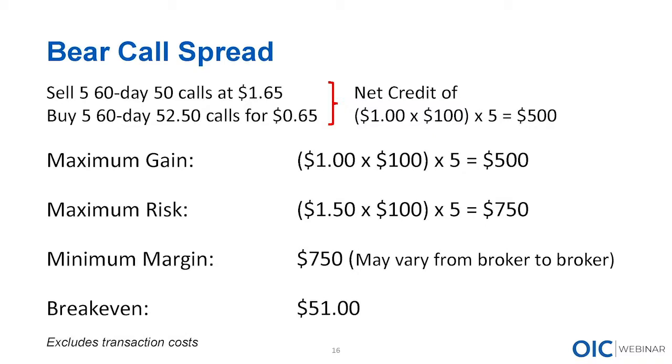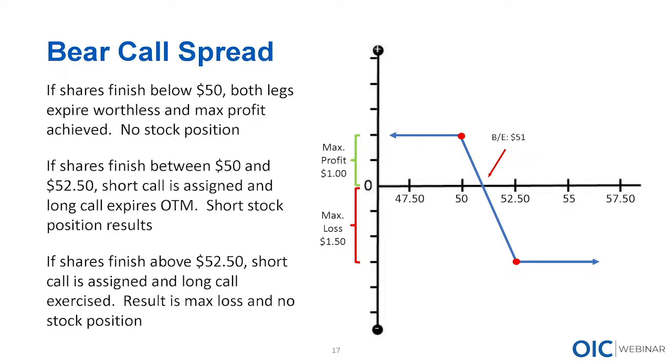So at expiration is the only time that we can tell what our maximum gain, what our maximum risk is going to be, and where we stand on that break even. And let's go ahead and look at it from a graphic P&L sense. For those of you that don't chart out your trades, that don't graph out your trades on a P&L, for me and for many traders that I know, it's the easiest way for us to visualize where do we begin to make money, where do we begin to lose money on the trade.